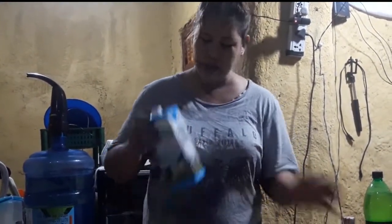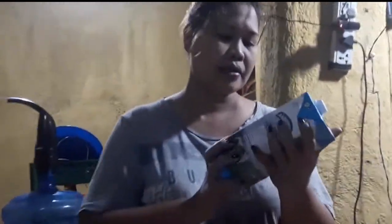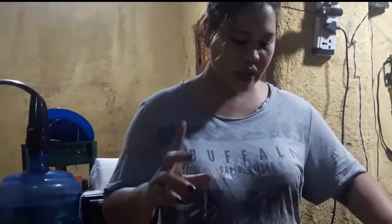And then I have this fresh milk for the coffee and the tea. It's a non-fat milk, and I bought this for 250 rupees, so it's like $1.25.